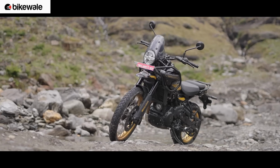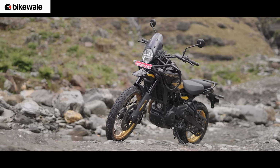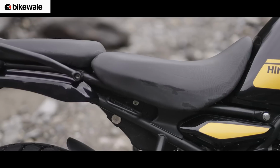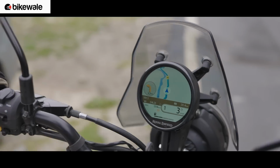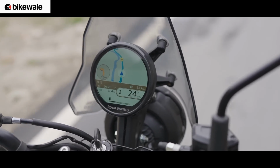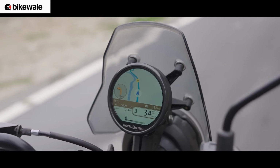Firstly, the new Himalayan seems to be quite modern and gets a slightly new design compared to the older bike. As you see, the tank gets slight tweaks on its edges, and even the seat is slightly less scooped than before. Then there are new features like all LED illumination and a fully TFT screen, and this is the first time that Royal Enfield has given its bike a fully digital console. It is packed with readouts and even comes with smartphone connectivity, which offers screen mirroring for Google Maps, which makes navigation quite easy.